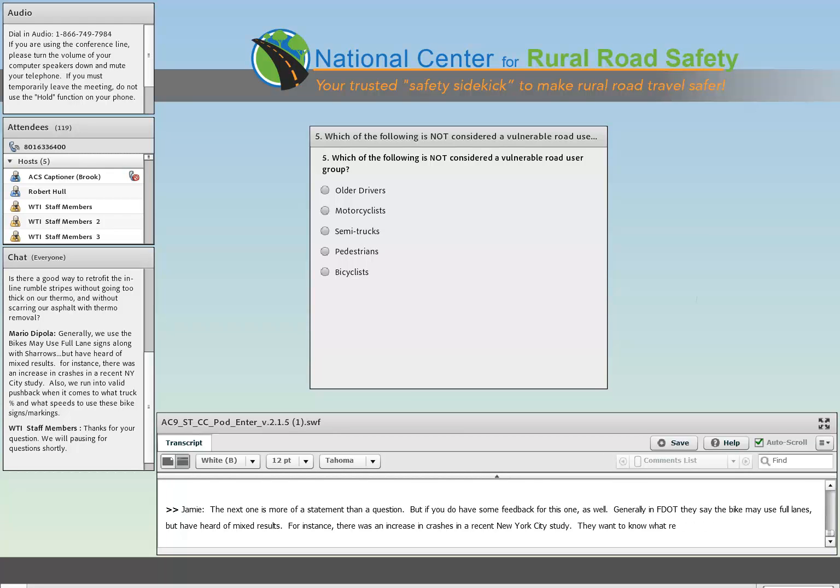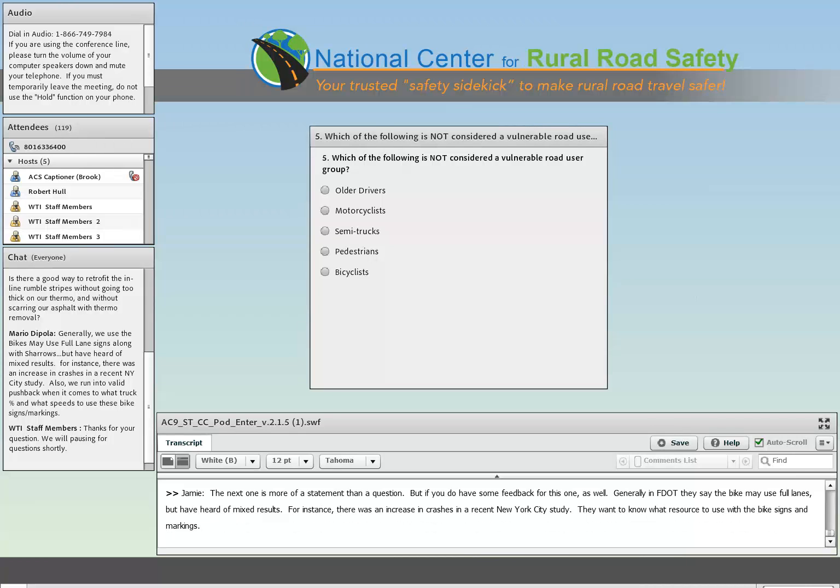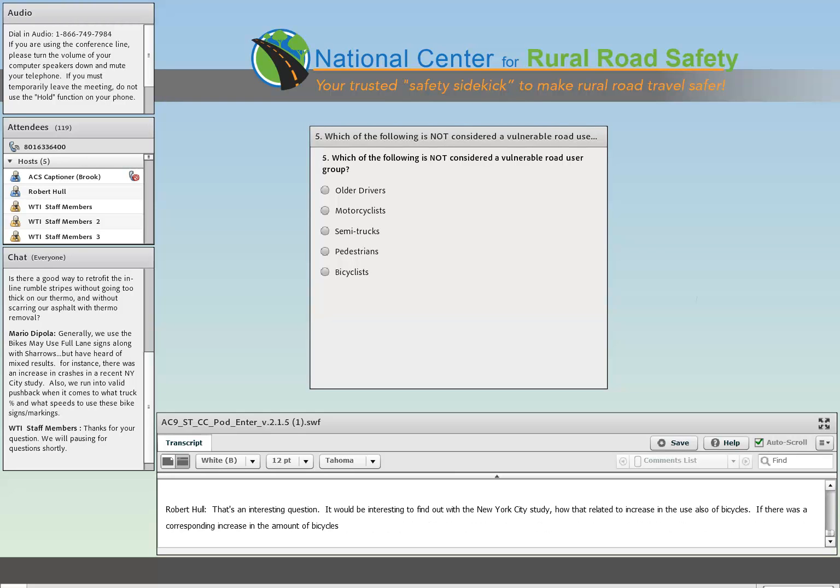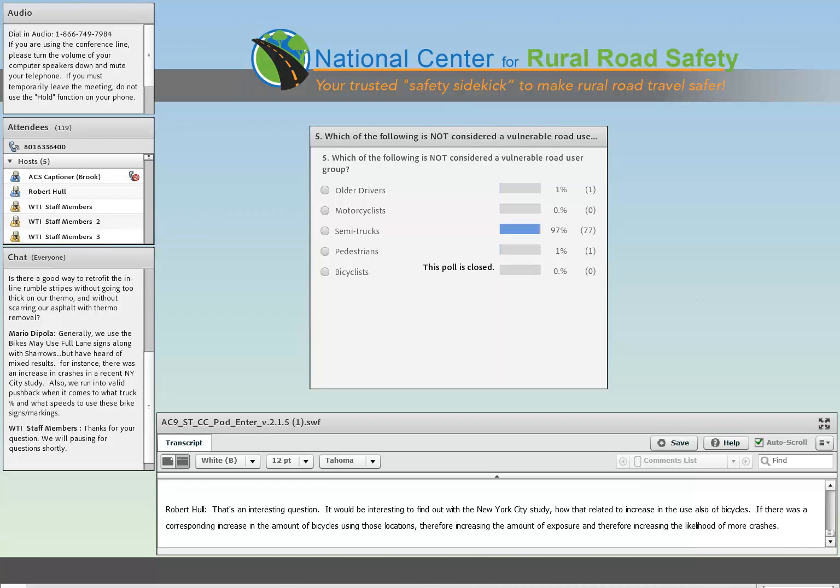That's very good information. It would be interesting to find out, with the increase in crashes in the New York City study, how that related to an increase in the use of bicycles, if there was a corresponding increase in the amount of bicycles using those locations, therefore increasing the amount of exposure and, if you will, the likelihood of more crashes. So that would be an interesting aspect to look into.